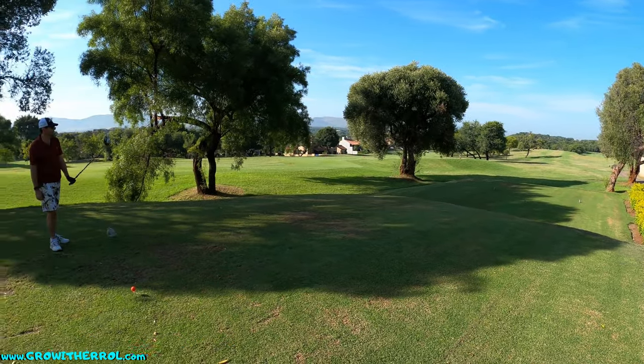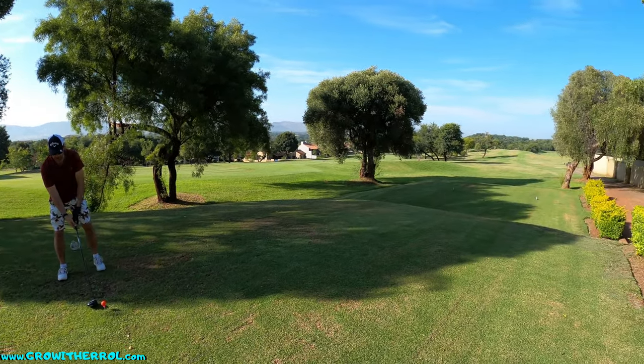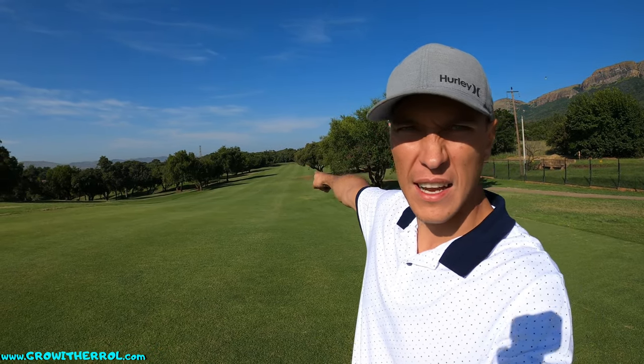There we go. So like I said, this is Magalies Park Golf Course. If you have ever been here, it's very beautiful. Beautiful place. And this is what it looks like. Graag, Rudi. There's a reason they call this the straight and narrow. If you look down there, there's the flag. This is literally just an entire straight course.